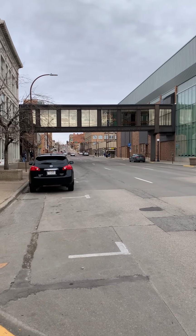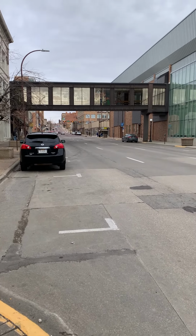It's a big one-way street, a lot of lanes. I wonder how rush hour is out here.